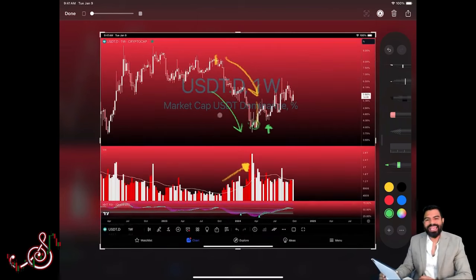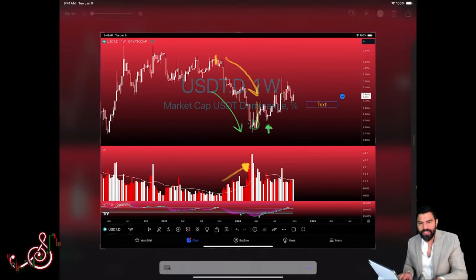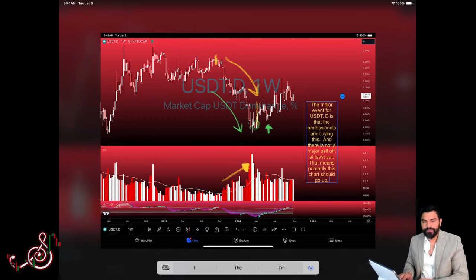Now, did they get out? Are they actually dumping? No, it looks like they're actually accumulating. So let's put this in context. The major move is for them to accumulate. I'm going to put this in the text so you guys all follow along because this is a little complicated. The major event for USDT.D is that the professionals are buying this. And there is not a major sell-off, at least yet. That means primarily this chart should go up, okay?